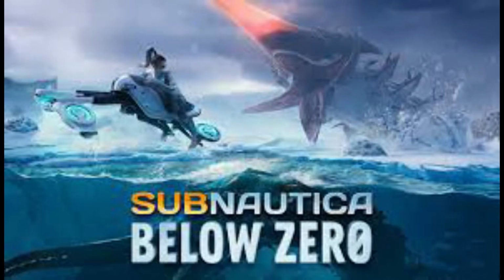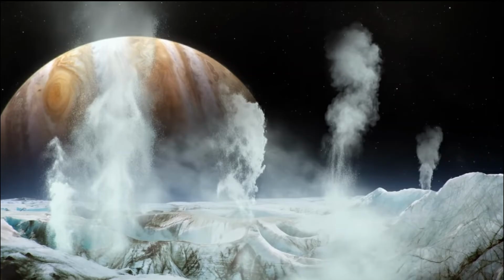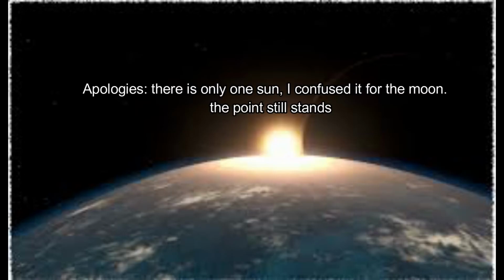The Arctic zone is a bit harder to check, but it is still doable. The frozen zone of Subnautica shares many similarities to the Arctic zone, but also to the moon of Europa. With both of these examples, the only unlikely thing about the Arctic zone is that it is located at the equator, an area typically warmest. However, perhaps the placement of Subnautica's two suns, which are visible from above, have something to do with this oddity.